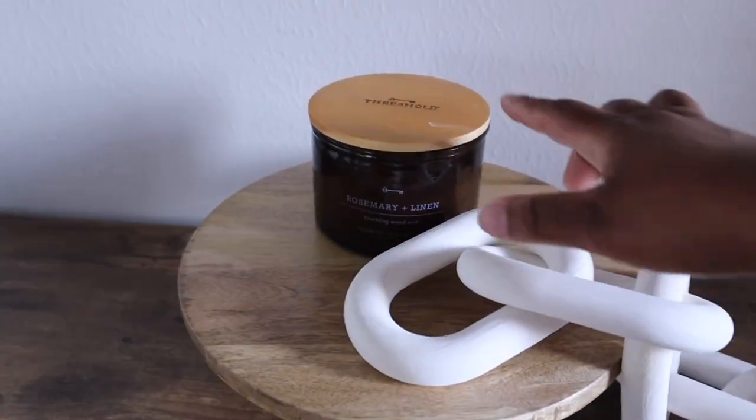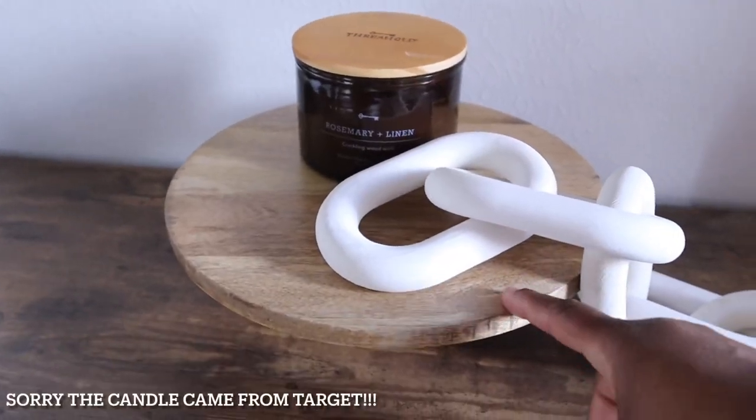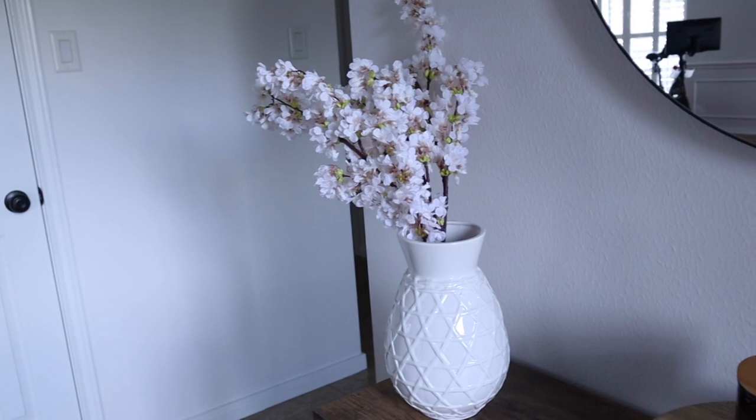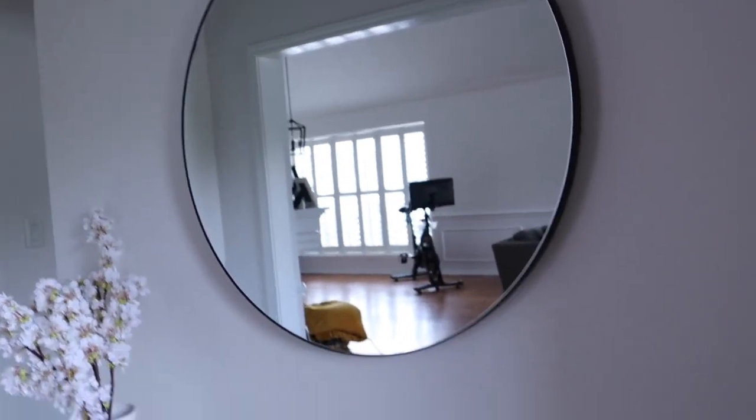This came from Kirkland's. This came from At Home. This vase came from At Home, and the cherry flowers came from Amazon. And this mirror came from Kirkland's.